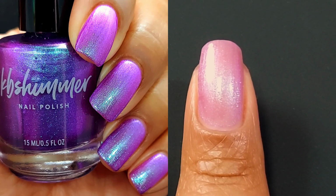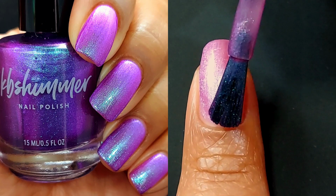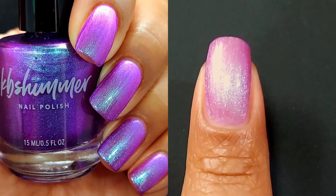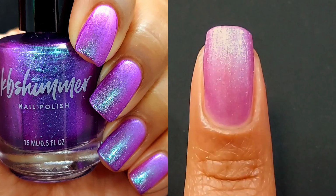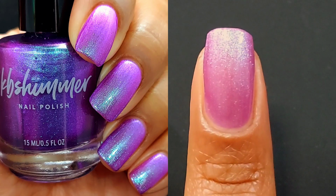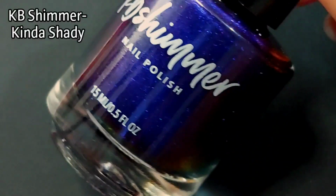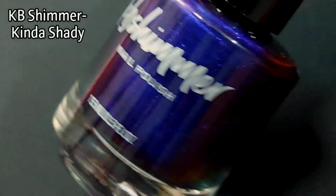So again, I can't say that there is any polish in this collection that I wouldn't wear at some point. But we all kind of know that I'm partial to purple. So this one was literally a slam dunk in my eyes. And next up is Kinda Shady.